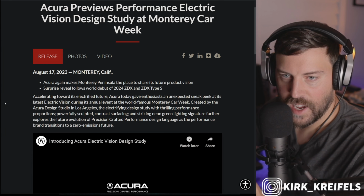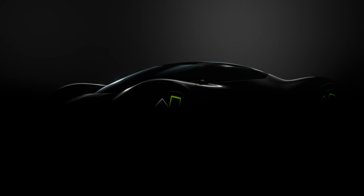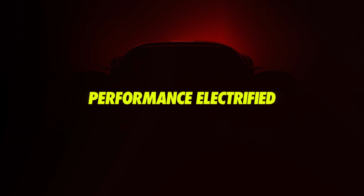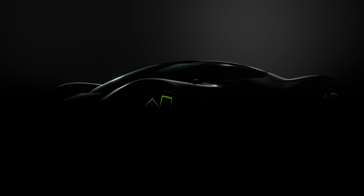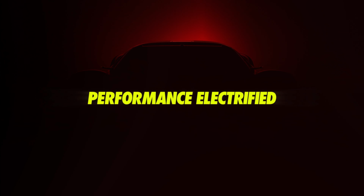So what else does Acura have to say about it? Accelerating toward its electric future, Acura today gave enthusiasts an unexpected sneak peek at its latest electric vision during its annual event at the world-famous Monterey Car Week. Created by the Acura Design Studio in LA, the electrifying design study with thrilling performance proportions, powerfully sculpted, contrast surfacing, and striking neon green lighting signature further explores the future evolution of precision crafted performance design language as the performance brand transitions to a zero emission future.